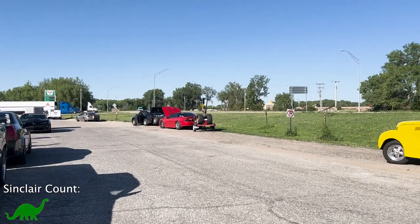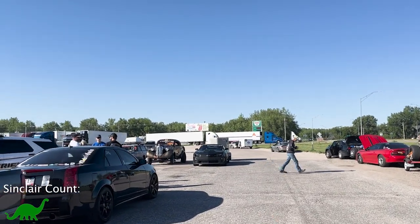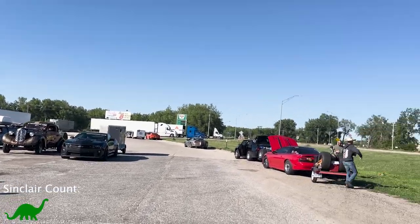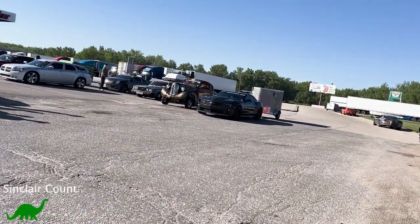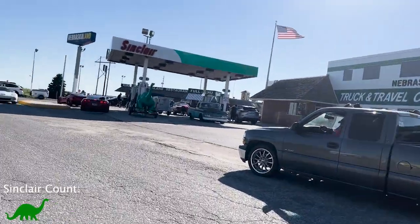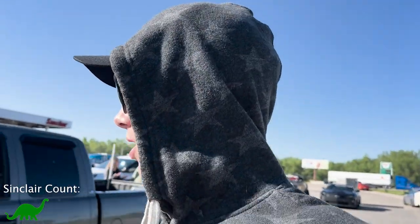Let's see if there's anybody that we know. The gassers here, I know them. The prospector gasser that I was talking about in yesterday's video. Sorry, don't need to get run over. I don't recognize anyone else, at least not right now. But this is cool. First stop of the day is checked off, and we're gonna get some snacks and stuff, I guess, and get back on the road.